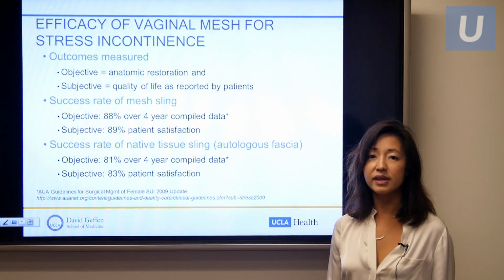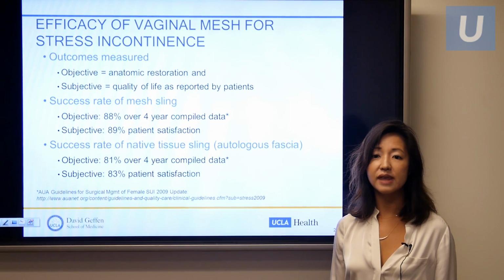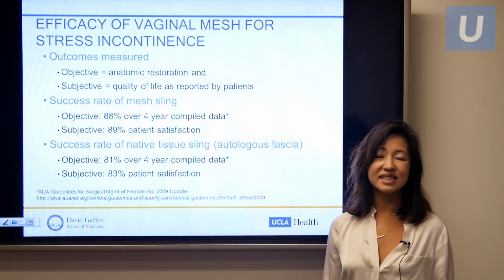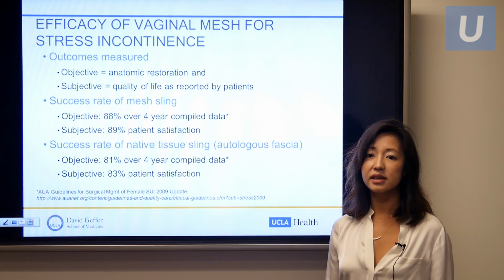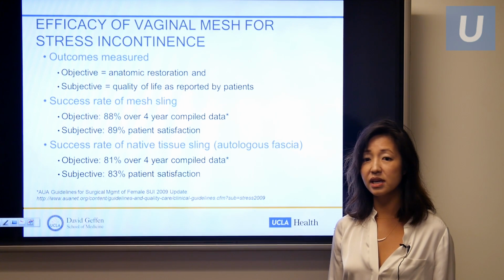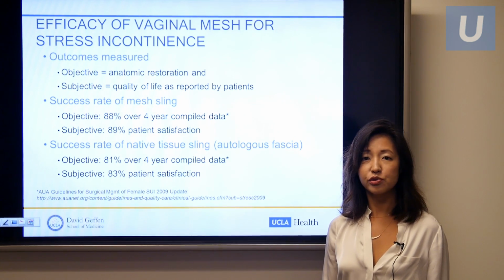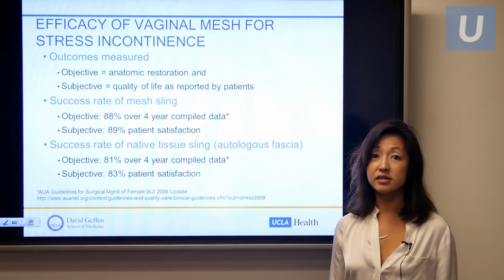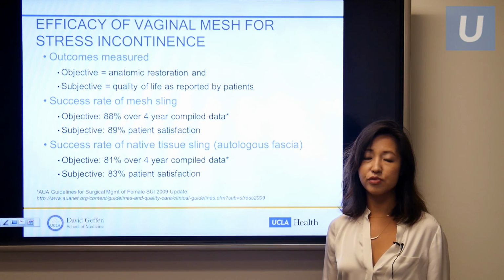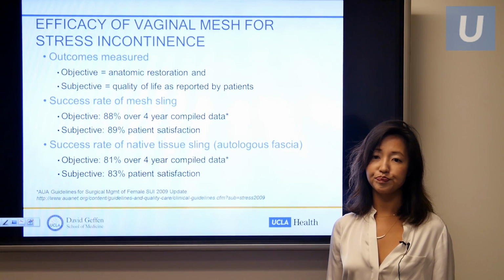And when we measure the efficacy of vaginal mesh for incontinence, we look at both objective and subjective outcomes. After an extensive literature review, AUA guidelines that was reported in 2009 showed that the success rate of a mesh sling was 88% over a 4-year period, and that patient satisfaction rate was about 89%. Compared to that, when they evaluated the success rate of native tissue sling using autologous fascia, the objective success rate was about 81% over 4 years, with 83% patient satisfaction.